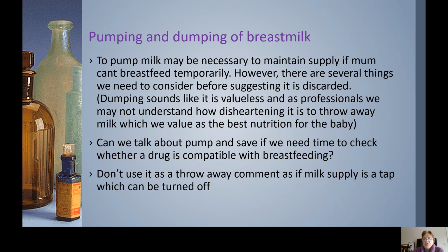But don't just say throw your milk away as a throwaway unnecessary comment, because particularly if a mum is depressed, breastfeeding may be the only thing that she feels positive about, and suggesting that she stops for a period of time or altogether may be taking away the only positive in her life. And also, you're taking away the value of the oxytocin that she produces when she is feeding, which actually stabilizes her hormones, relaxes her, and makes her happy. We often underestimate the power of oxytocin, the hormone of love.